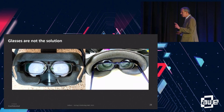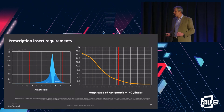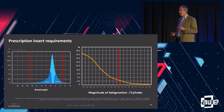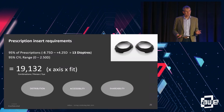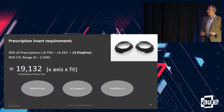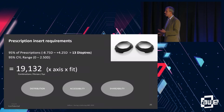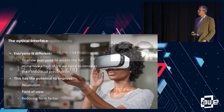If we think about the insert idea, and you look at the distribution of different prescriptions that are out there, there's a range of powers of about 15 diopters of power. It's not only just as simple as the power of the lens not being right, there's an astigmatism, an asymmetry in the power, and that can be at 180 different angles. So actually, if you look at the number of possible prescriptions that are out there, it's over 19,000. So the idea of having prescription inserts in a training environment and everyone choosing the right insert just doesn't work. We need a way of having adjustable focus lenses in a headset so each user can pick up the headset and adjust it to their own optical system.